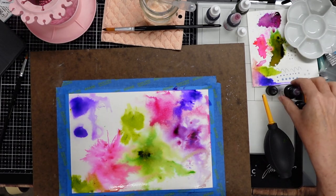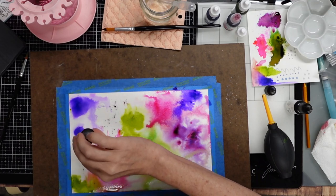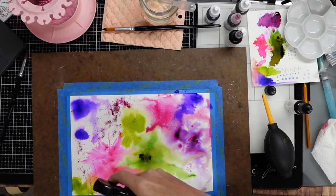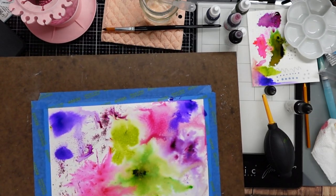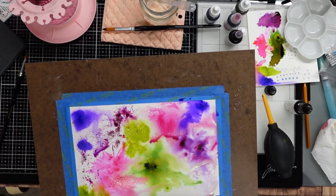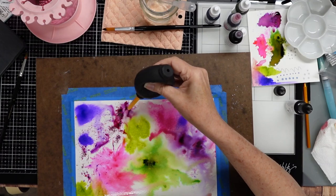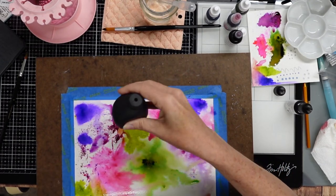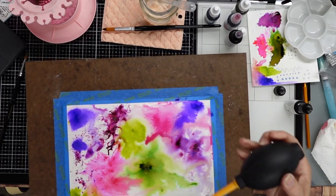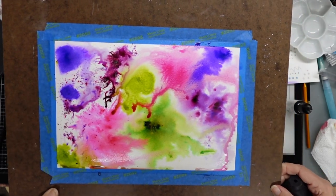Let's do some more of that wisteria over here. A little over there. Who needs a brush? Ooh, that is very nifty. That is just so cool. The craziest piece of background paper ever.